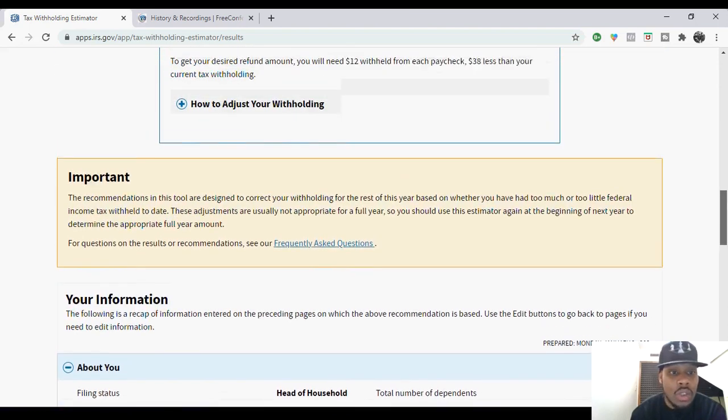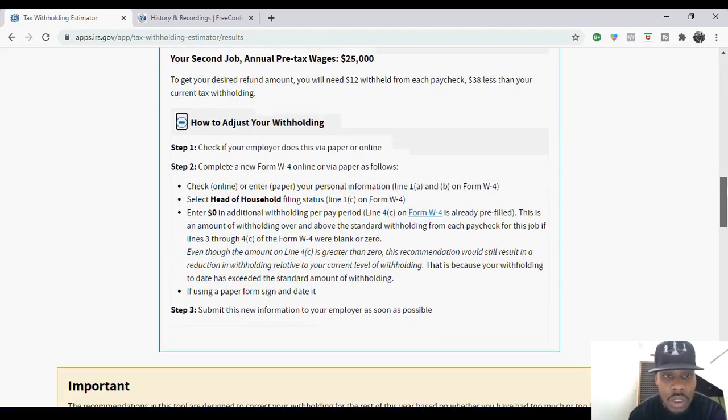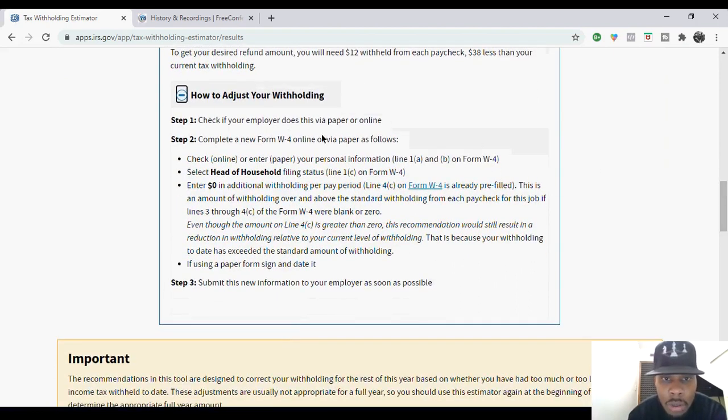And then once you say that you don't want to pay in anything extra, you click that plus sign, and it says how to adjust your withholding. Check if your employer does this via paper or online. If they do it on paper, then you can print it out yourself and turn it in. If they do it online, then you should know how to log in to get it. But it basically will tell you to complete a new W-4 form via paper as follows.